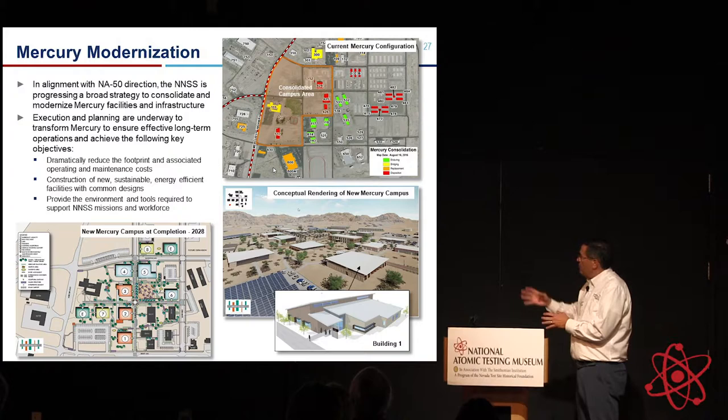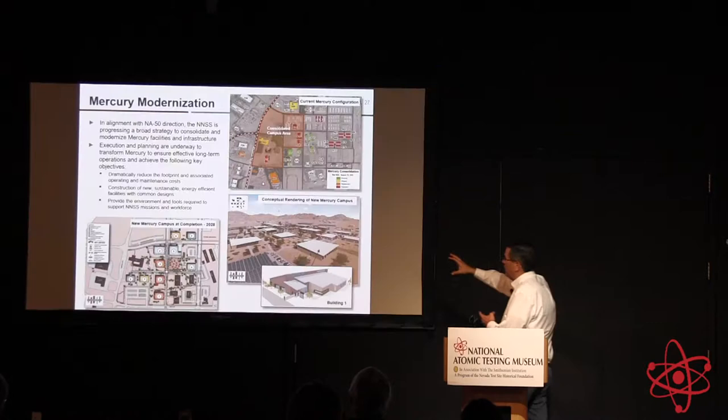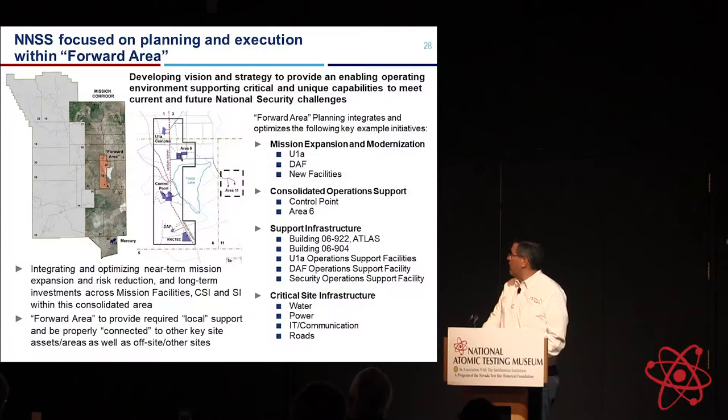But build a campus that will attract the best and brightest. I mean, that's one of the challenges I have right now: how do I attract the next generation of best and brightest? And so we want to have the kind of collaborative environment here where they can come work and are excited and can do the kind of things that they need to do. Let's go to the next slide.